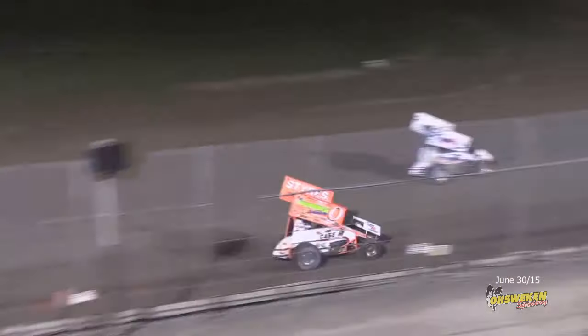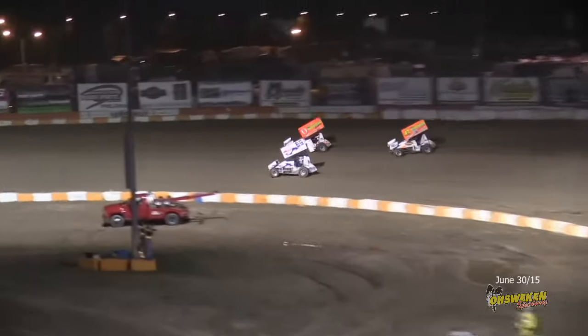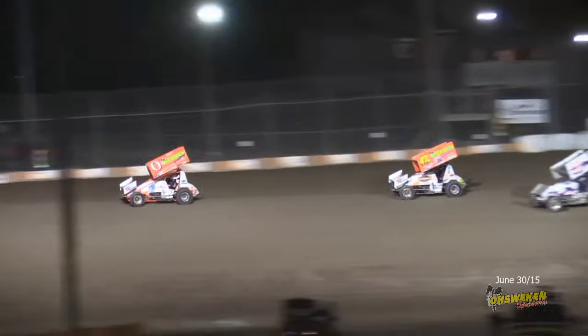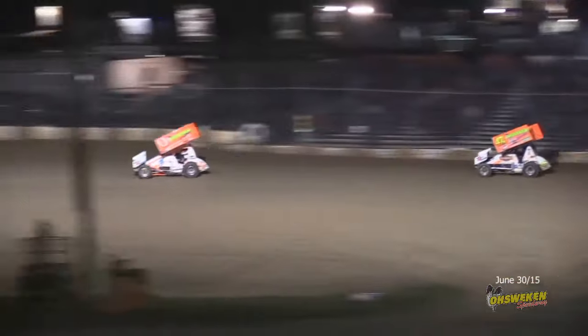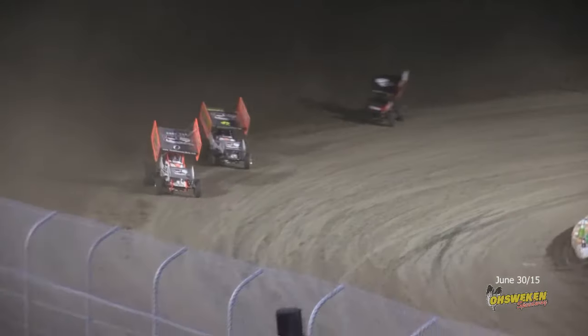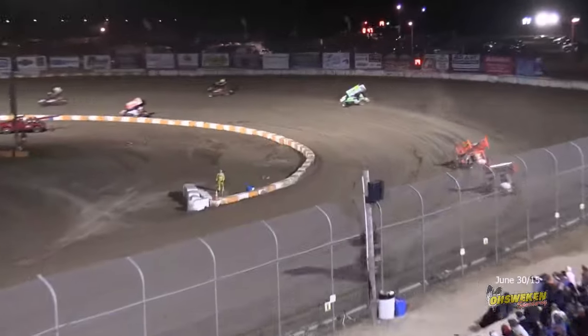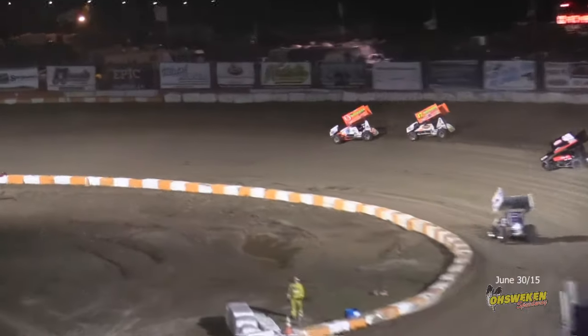Here comes Westbrook in a lap car in front. And Hoddick is there as well. Steyer bobbled on the cushion, and now Westbrook is there, gets around narrowly around Root and puts a lap on him. Coming down to the white flag, the Ohsweken Speedway team cars going at it. Westbrook all over the back end of Steyer. And Hoddick is still there if there's any mistakes from either of them.